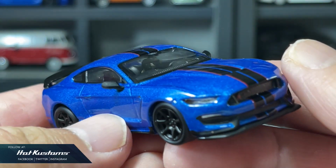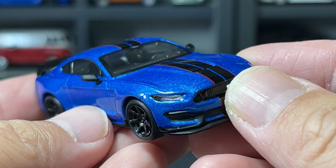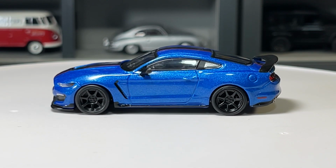Side mirror is in elastic, which you can't tell till you feel it. It's a very good call by Tarmac Works to release this casting. This will look fantastic in your die-cast photography, or even just a casual studio shot.